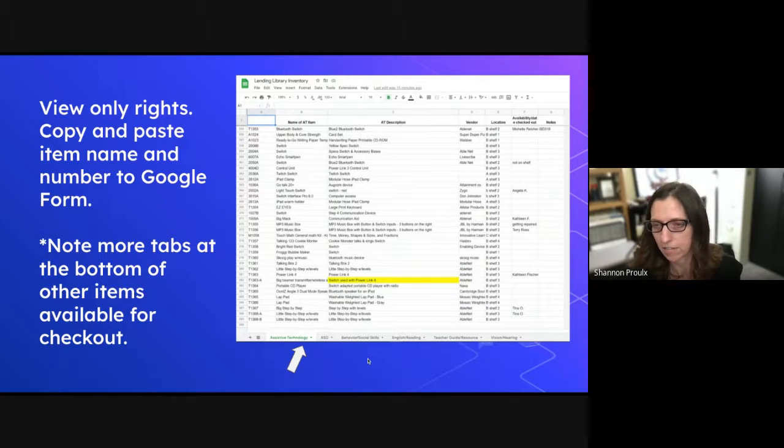So you would look at the items, search for those items, and then you can copy and paste those into the Google form to check them out. And let's see what's on the next slide.